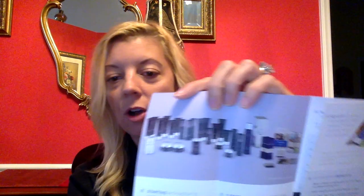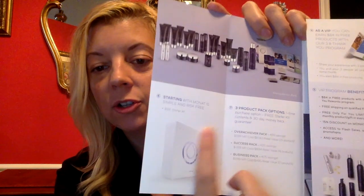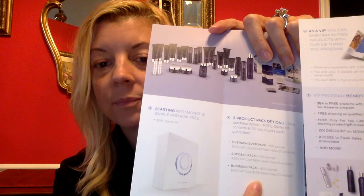And then the other way to join Monat is the product packs. Now this is the Overachiever product pack. So there are 3 of them: Overachiever, Success, and Business Pack. Okay.